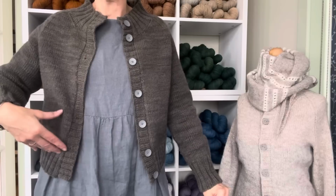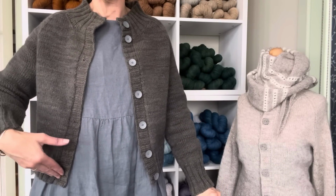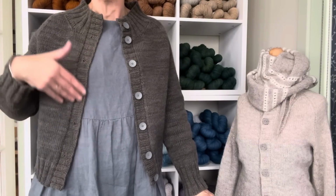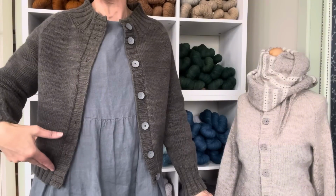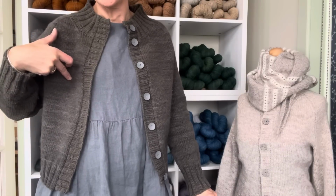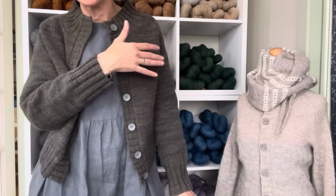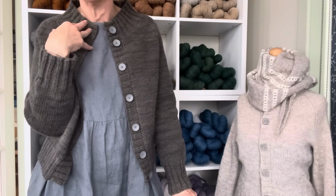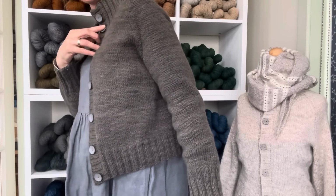So what I actually did was I cast on the number of stitches for the wearing cardigan, but did it the length of the Scarpigert cardigan, so that I didn't have to figure out the number of buttons. So I cast on the number of stitches for the wearing cardigan, knitted it to the length of the Scarpigert, and then did the decreases for the raglan sleeves, and the neck is exactly the same in both patterns. So that's the mashup between the two patterns.